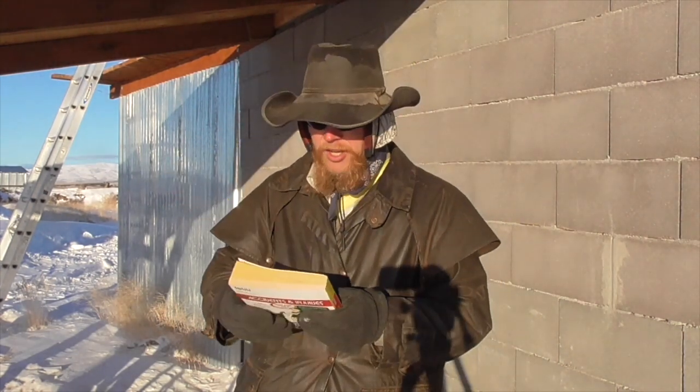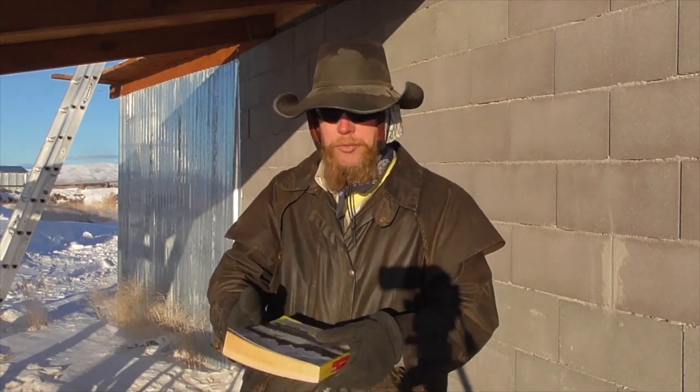Anyway, I'm going to wrap a little bit of duct tape around the outside of the phone book and the catalog, just to keep them from flopping open as we're shooting them. And then we will take them down to the gravel pit and see what they're capable of stopping.